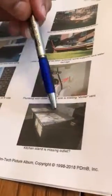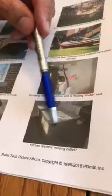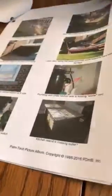Maybe repairable. The kitchen island, the remodel job is new enough in this house that they should have put an outlet on this center island. There's not one there, or I couldn't locate one. I didn't look inside the cabinet, but there's not one around the outside.